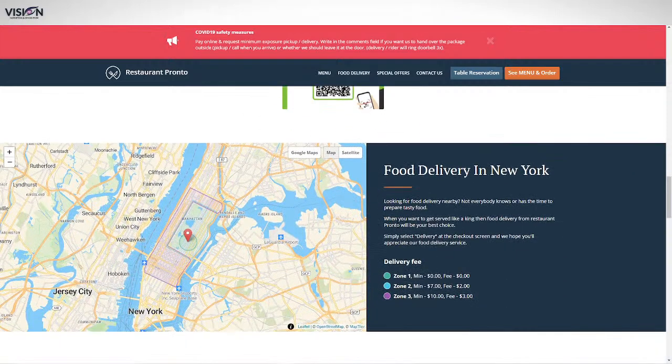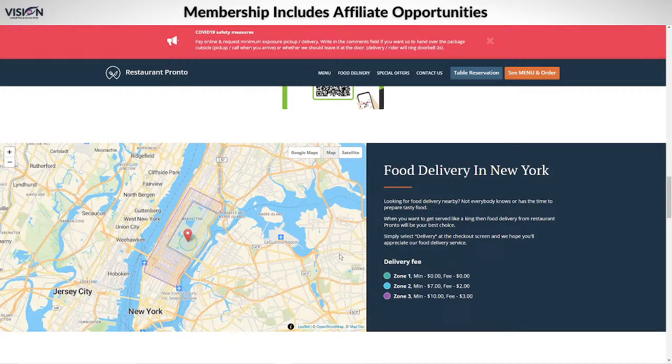And we also need to embed a map. I'm going to show you two different ways. You can embed a map of the restaurant location through Google and just simply embed it, or you could create a radius map for the different delivery areas.